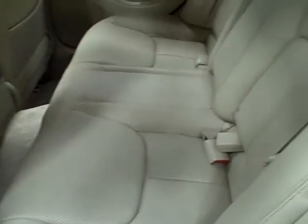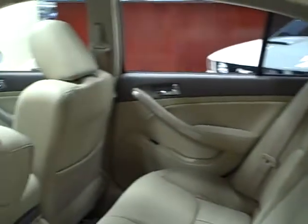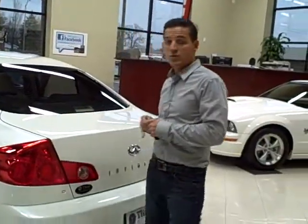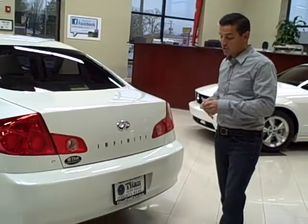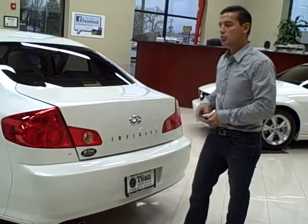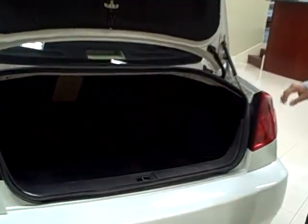Beautiful leather interior, plenty of space and leg room and headroom for the rear passengers. It does have tinted windows throughout. It does also have that aggressive sounding exhaust and power trunk release also. Plenty of trunk room.